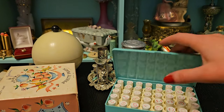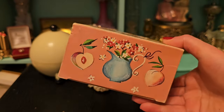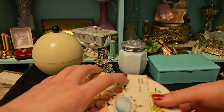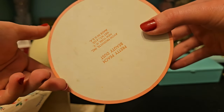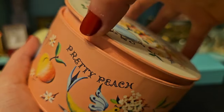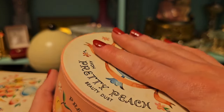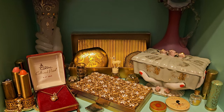Little Avon lady coming to your door. She's bringing samples. And this, another Avon product. I'm gonna open it up. It's another dusting powder box, but it's just so pretty that I wanted to include it. It's cardboard. See what's on the inside. It was gonna get stuff everywhere. Nope. And look at that puff. Princess core. It's just so fun. Moving on to the shelves directly behind.